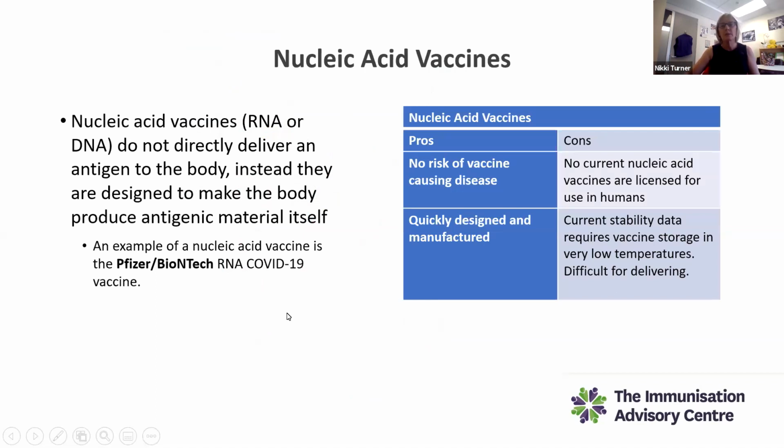Now, the vaccines we're particularly interested in in New Zealand, and the one we're privileged to have right now, are what we call nucleic acid vaccines. The advantage of these vaccines is that they don't have any virus in them at all. They're not live, they're not even subunit. They're actually coding for the nucleic acid bit that codes for the spike protein. So the pros are a huge advantage. There's no risk of vaccine causing disease. The other pro is that because it's the genetic code that you're making, they're very quick to design and manufacture. And if we did get significant mutations in the COVID virus, they're also very quick to replicate with a mutation, which is likely to be a big advantage.